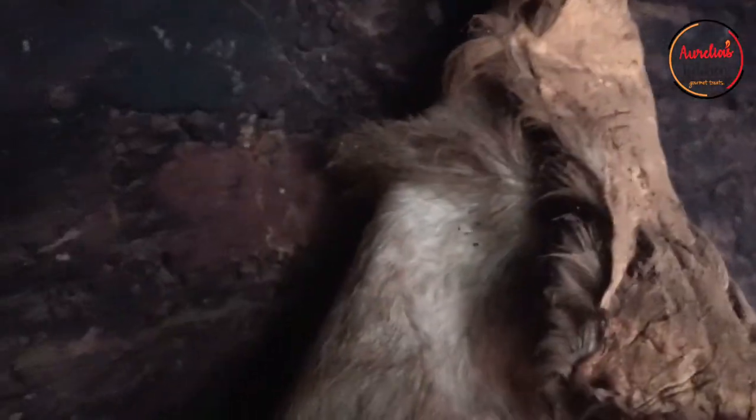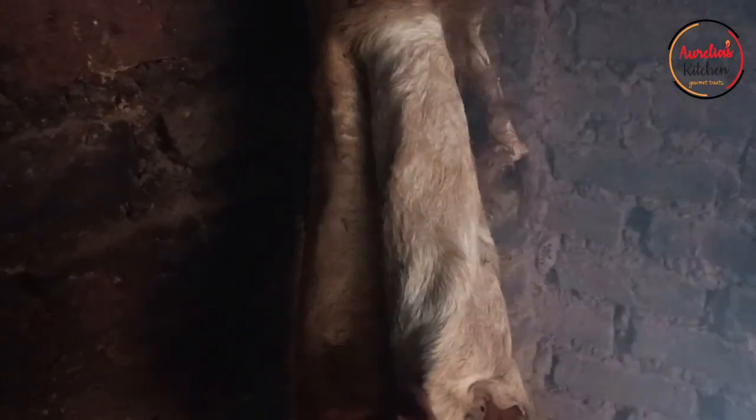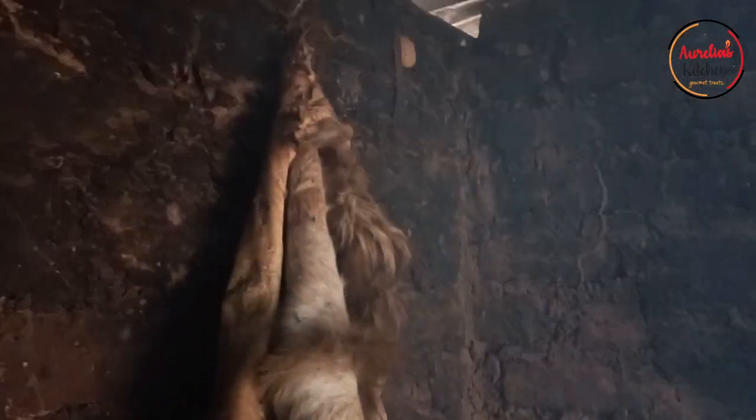So this is the kitchen in an African traditional home. This is where people cook. This is the goat skin. After skinning the goat, guys just hang it like this in the kitchen to dry it up. It can be used to make clothes, stools, leather, or anything else that people make with goat skin.